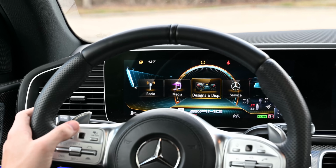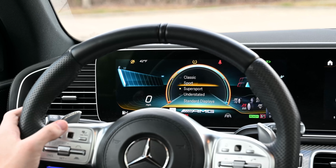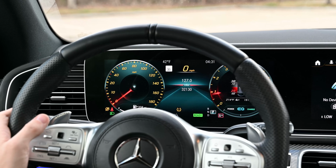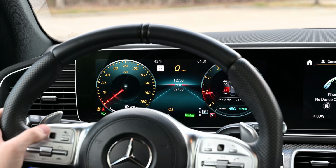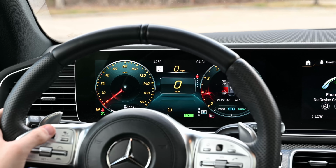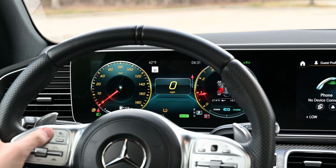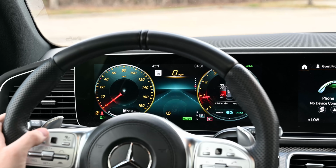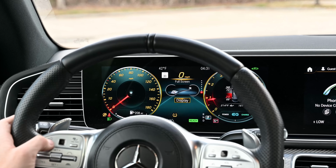Going over to designs and display, this is where your displays really change. If we change it to sport from super sport, you'll see we get more of a classic RPM and miles per hour gauge. And then we can change it again, or we'll go down through the different miles per hour options. We have it straight in the middle, our fuel consumption, our consistency, and our mileage options.